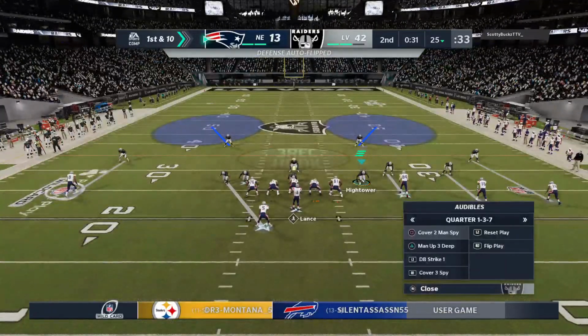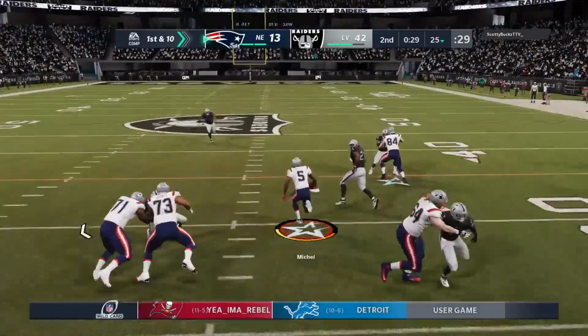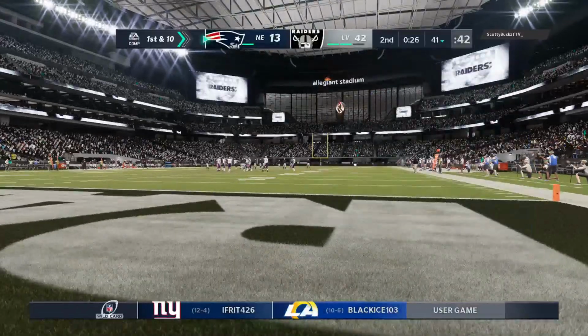The Pats at the line, ready to go. And you're under a minute to go in the half, a first half that hasn't been particularly kind to you. How do you think they'll play this? Well, I think the smart approach is to run out the clock, lick your wounds at the half, and see if you can come up with a strategy to play better in the second.